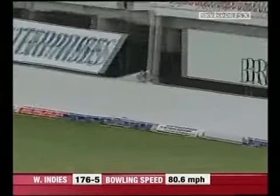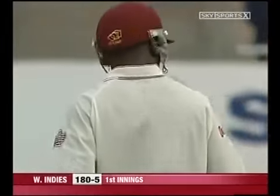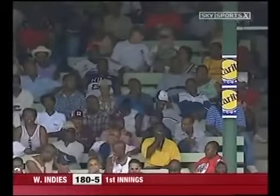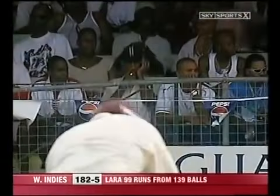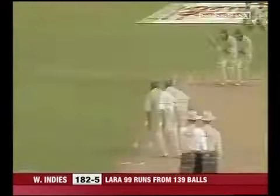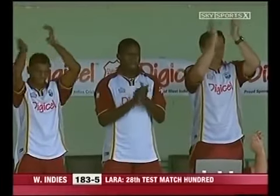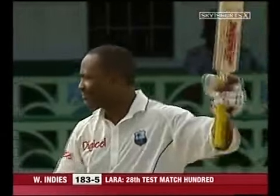What a shot. What a shot. Played on the move. The cut shot played as only the maestro can play. There it is. Just the one. Brilliant stuff from Brian Lara. Another exhibition of note. He is a brilliant, brilliant performer. Another century when the West Indies needed it.